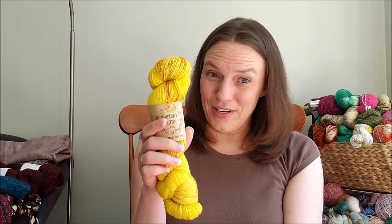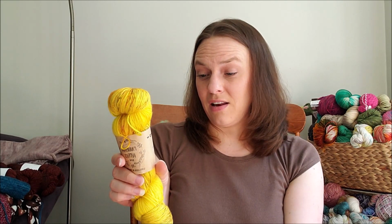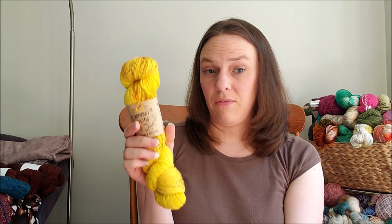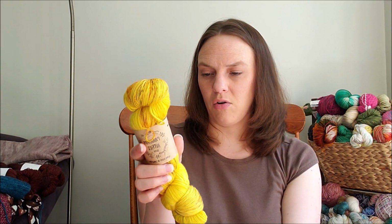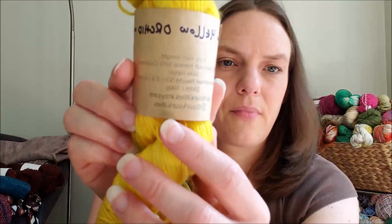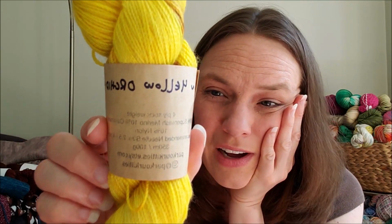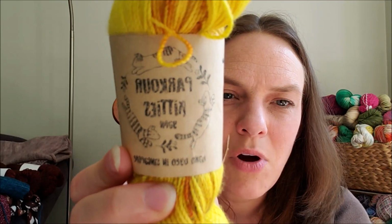So anyway, Yellow Orchid is the name of the colorway. This is an 80-10-10 MCN, and if you want to get some of your own yarn by Parkour Kitties, parkourkitties.etsy.com is the shop. It's probably going to show up backwards because I haven't figured out how to flip the text. But look at the label. There's little kitties doing parkour.